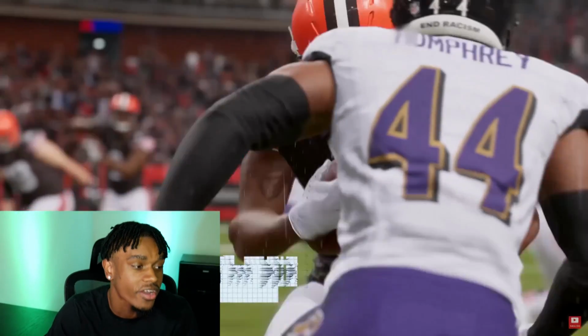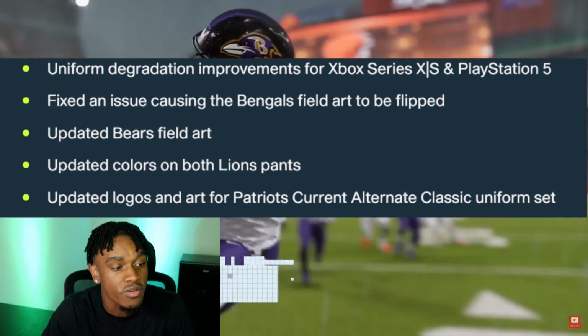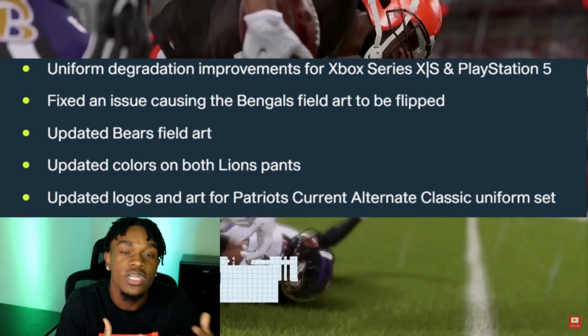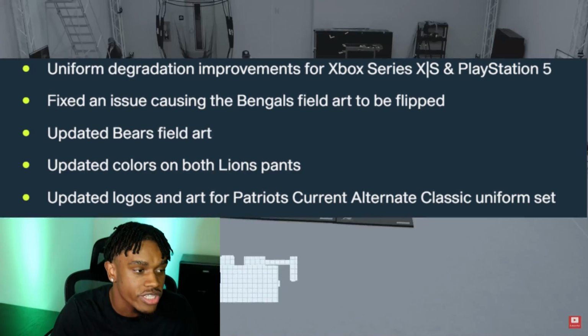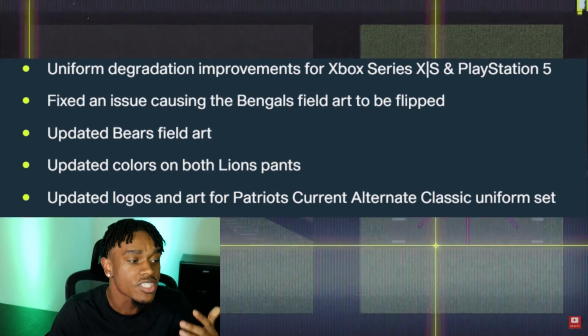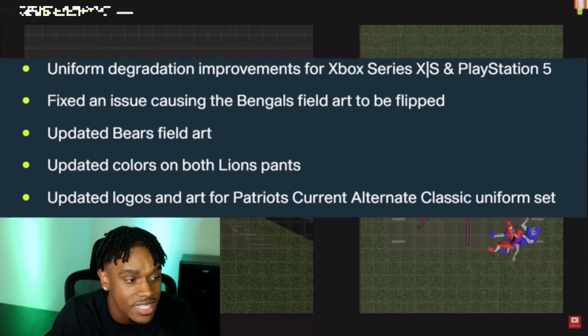So it says right here, uniform degradation improvements for Xbox Series X and PlayStation 5. So basically the uniform just looks better. Huge dub, because there would be sometimes where the numbers were too small, the uniform just looked off. So they did fix it right here. It does say they did fix it.